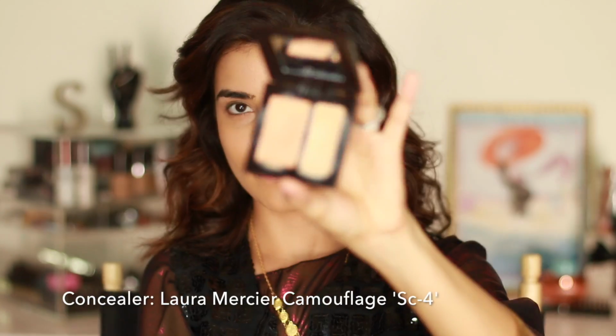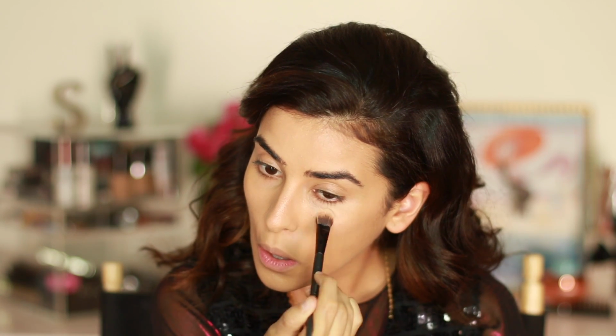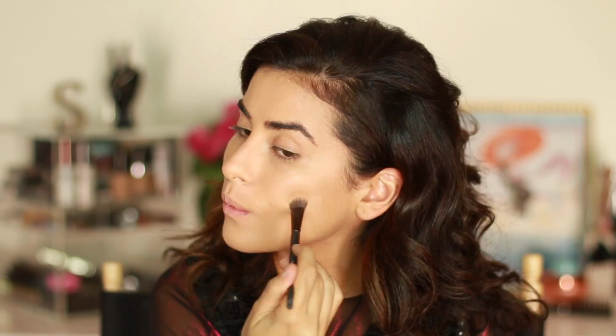I love this concealer, and I know I say that in every tutorial, but it really is awesome. I'm just applying it with a small concealer brush underneath my eyes, of course, because my bags are pretty heavy, as well as my blemish-prone areas around my face. I really like that this concealer lasts all day, and it looks really great when you go back and blend it in with that same brush that we blended with the foundation.